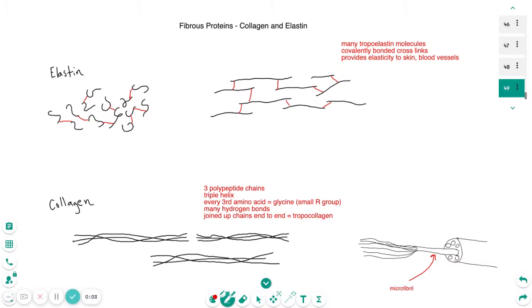Hello there. Okay, let's talk about the two fibrous proteins, collagen and elastin. So we talked about elastin. One of its main properties is that it's very flexible, so it's going to be good for our skin, our blood vessels, and the alveoli in our lungs as well. So let's just talk about what makes it flexible.